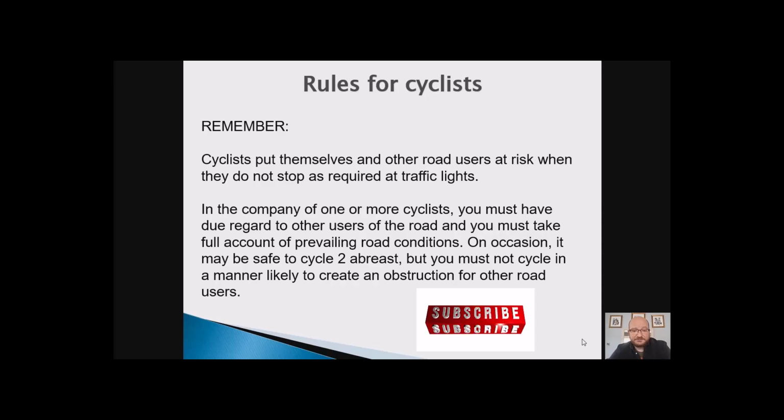In the company of one or more cyclists, you must have due regard to other users of the road, and you must take full account of prevailing road conditions. On occasion, it may be safe to cycle two abreast, but you must not cycle in a manner likely to create an obstruction for other road users, so don't block other traffic.